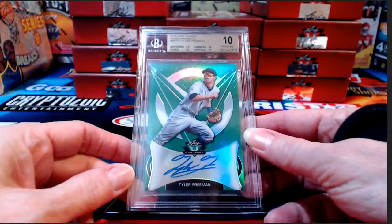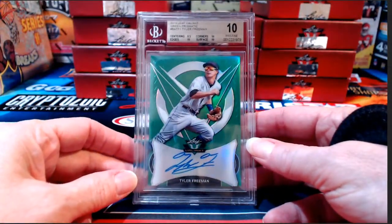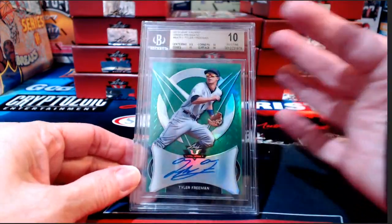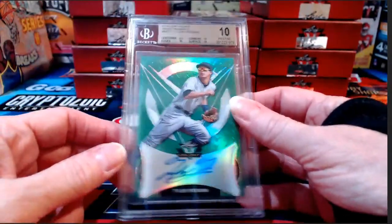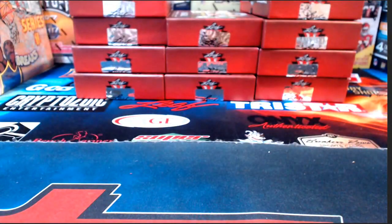Our graded card, it is Tyler Freeman, and talk about starting well. Grades to a nice, perfect 10. And it is numbered to 99. The autograph grade is also a 10. So our first graded card comes out of 10. I'm happy with that. It's Tyler Freeman. So if you got the Cleveland Indians, you're probably happy with that too.